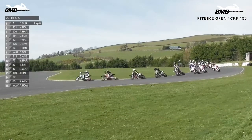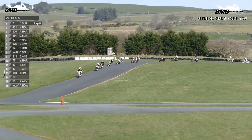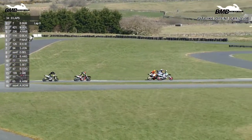Barry Burrell with the early lead, number 7 from Matthew Bolsover, Adam Hartgrove, Dane Blackburn, Pete Ward and Richard Holmes William, number 126 in 6th position.